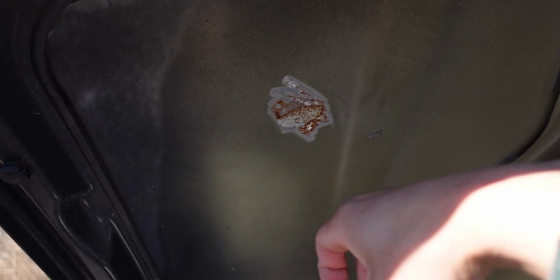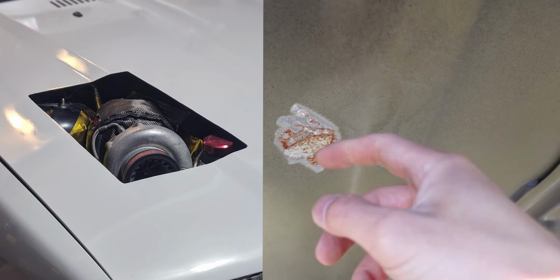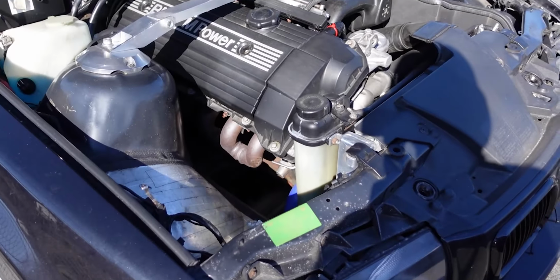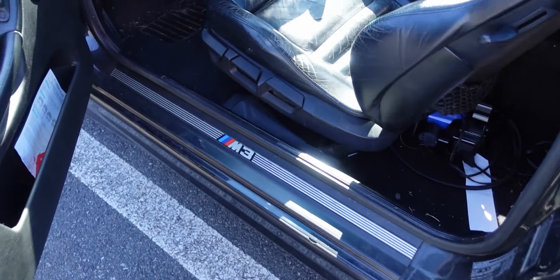And you guys are all too familiar with Gertrude and how I had to cut a hole right here in the hood in order to make room for the turbo, which stuck out in terms of where the hood aligns by about an inch or so. So let me know your thoughts. Let me know if you think this car might have had a turbocharger at some point. But let's get back to the interior.